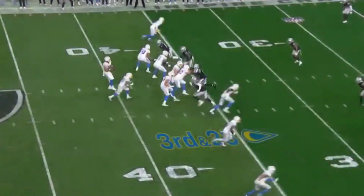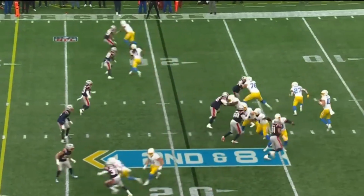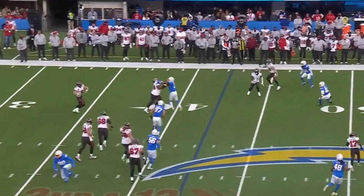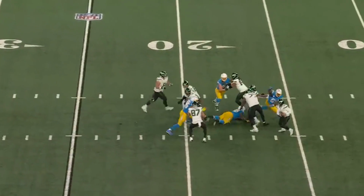Here's the big one. Los Angeles has to figure out the center spot this offseason. They shocked everybody by re-signing Bradley Bozeman, last year's starter. But let's be real, nobody's cheering for that. Not a single Chargers fan wants Bozeman back out there. Guy was one of the weakest centers in the league last season, and that's being kind.